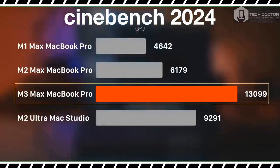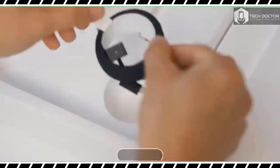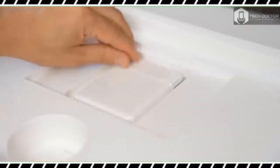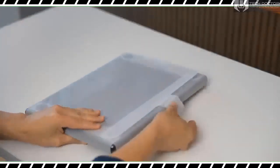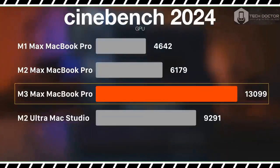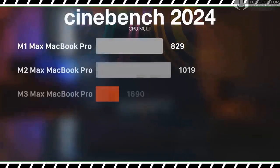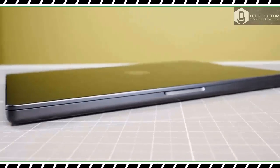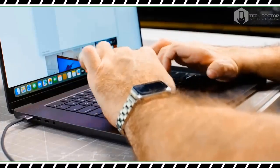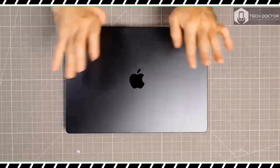For $2,200 more, you can get 8 TB of storage. Apple sent us the most spec'd out model possible, which has the maxed out M3 Max chip, 128 GB of RAM and an 8 TB SSD. This configuration would set you back an eye-watering $7,199.